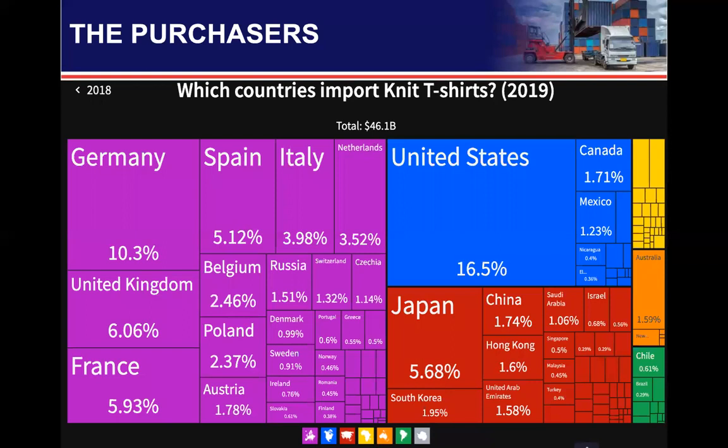Another product this state produces is clothing, like t-shirts. You want to guess the market size of t-shirts in the world? $46.1 billion. That is the market size of t-shirts in the world. Majority are buying from Europe: Germany, Spain, Italy, United Kingdom, France, Belgium, Poland. And then the United States takes 16% of that market.